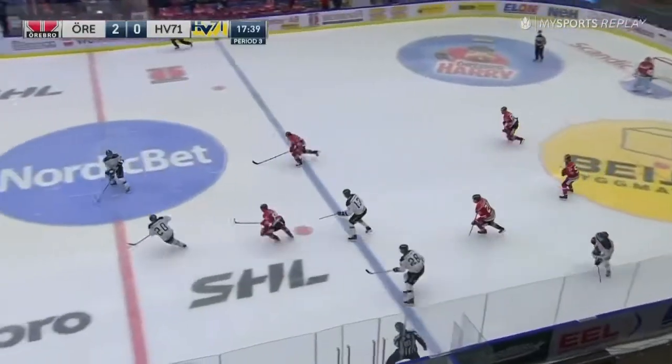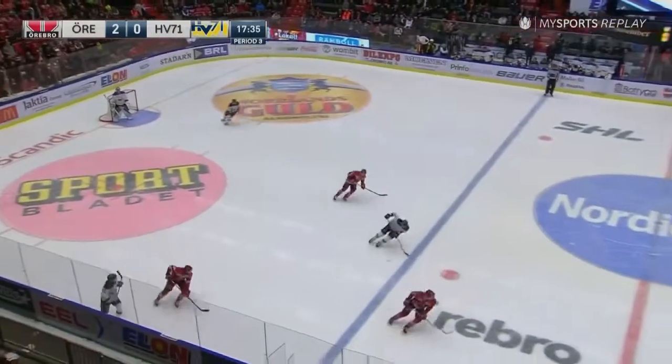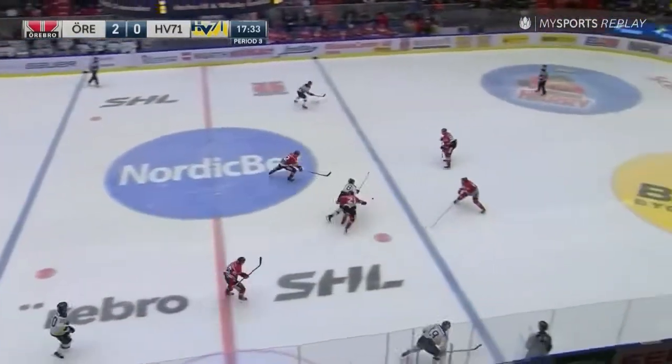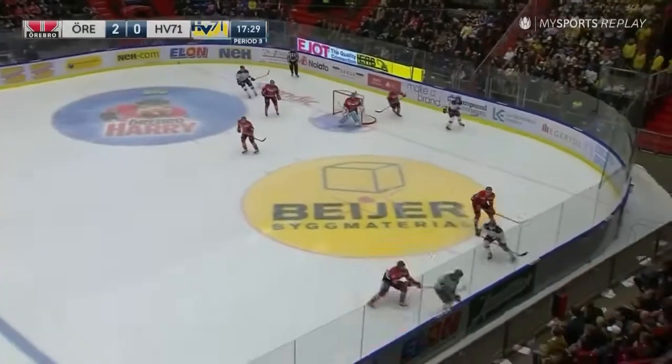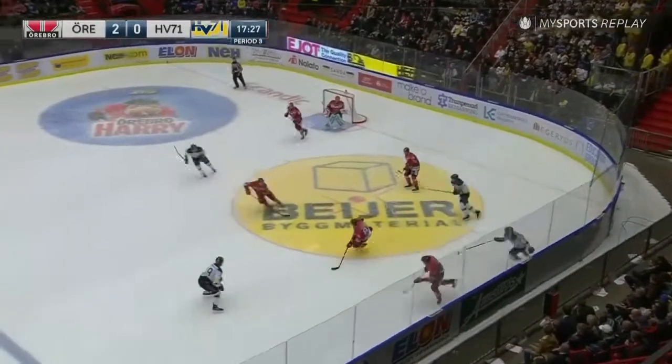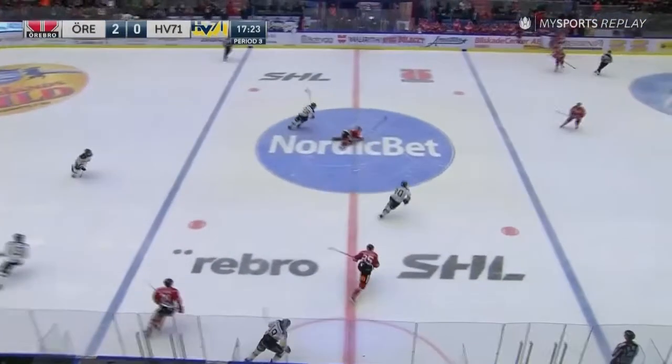Now along the half boards, this one will get played out through center to Lawrence Pilot. As HV moved this back the other way, Banks then over the left side, lets the shot go, and it looked like Kilpilainen just got a piece of that with his glove. Pilot pinching down low, can't control the puck as Örebro moved back the other way.